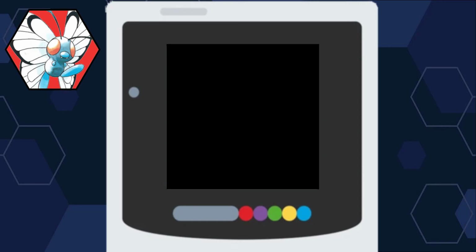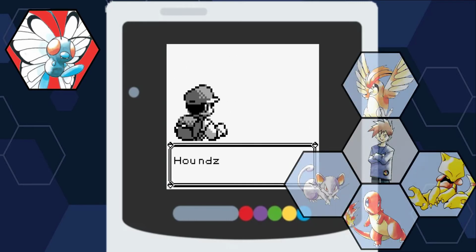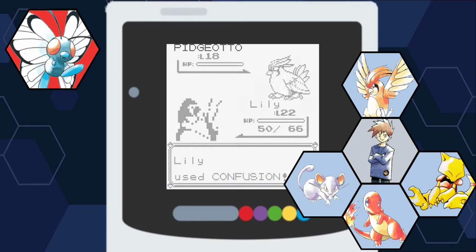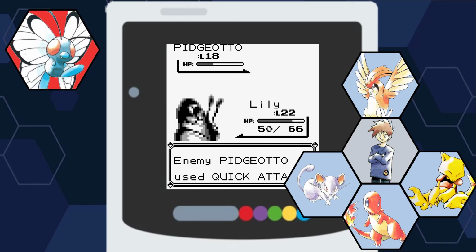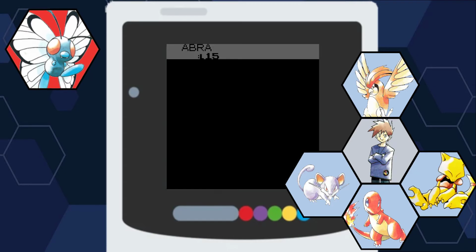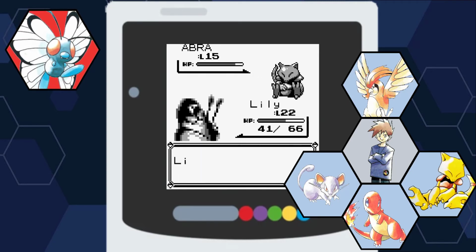The battle against our rival starts out with him sending out his now evolved Pidgeotto. I knew my best way to beat Pidgeotto quickly was just to come out swinging from the get-go. Pidgeotto misses most of its sand attacks as our giant butterfly messes with its mind using Confusion, taking it out quickly. Abra comes out and is somewhat of a special tank, since in this gen the special stat is actually the combination of both offense and defense.